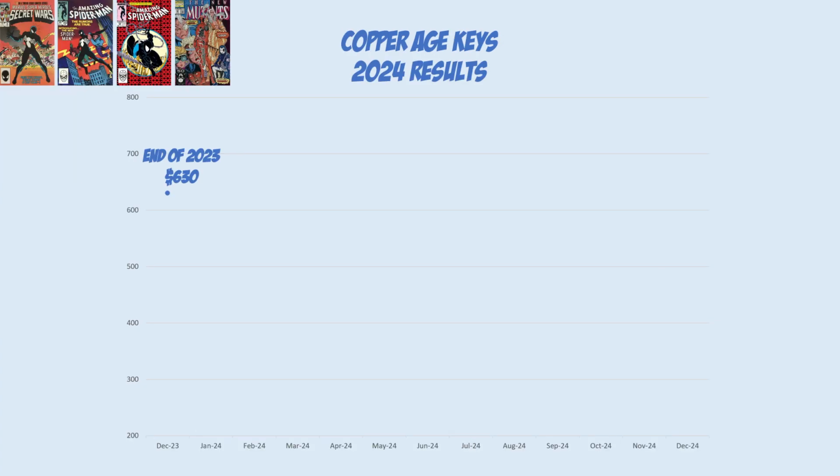All right. And now I like to do the combined data. So just show the results for the year, for all of 2024. You put all this data together for these big keys, what I consider 4 of the biggest keys of the Copper Age, maybe the 4 biggest. And here's what it looked like.